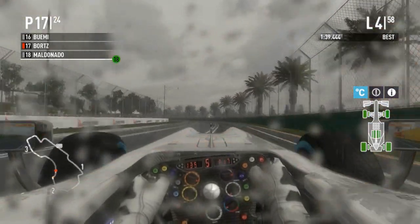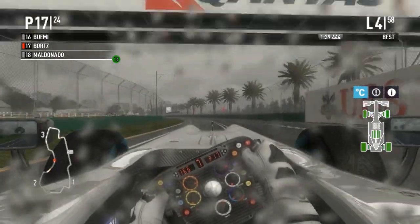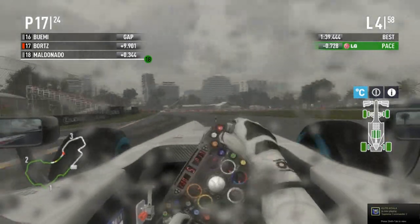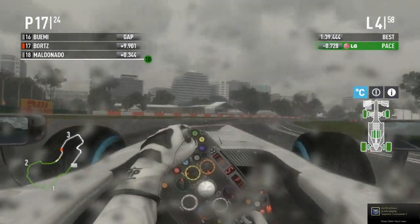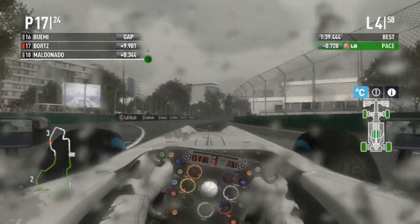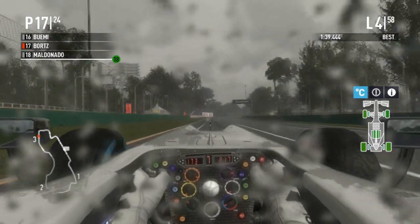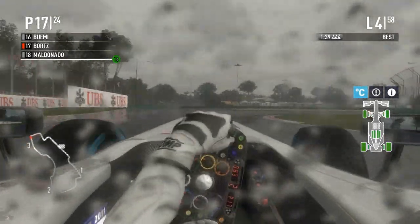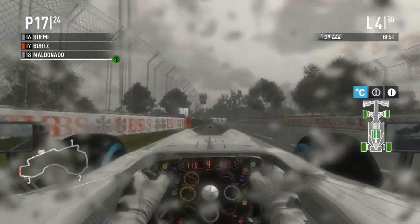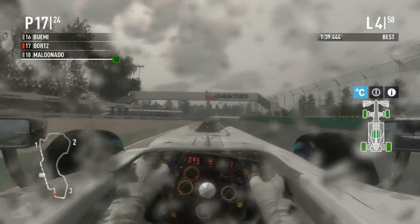So we already see, looks like Massa and Bortz are... No, Maldonado and Bortz. Where did Massa go? Oh. Must have gotten taken somewhere. But Maldonado and Bortz battling it for 17th place. Buemi up ahead with a decent gap to 16. To be expected, though, with the Toro Rosso. Mainly everyone back here as well, the back markers. And the Ferrari. Yes, I'm considering Williams back markers. Never thought I would be saying that in my lifetime, but there you go.